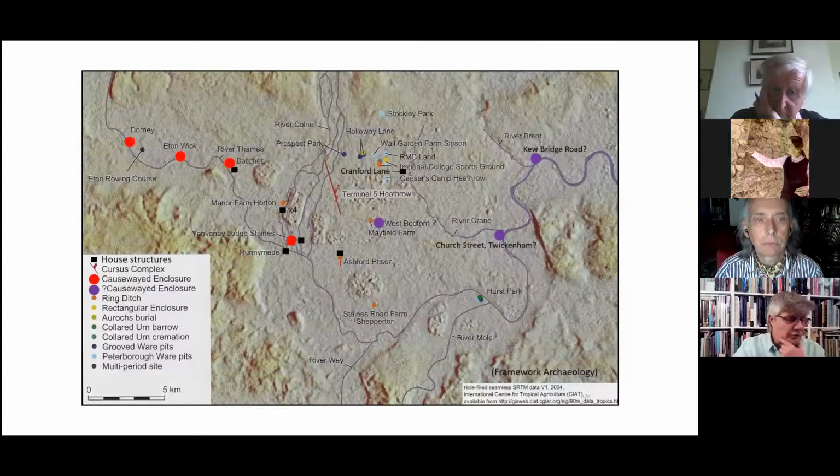Now, the plan on the screen, courtesy of Framework Archaeology, gives a visual summary of early Neolithic sites in the area. The small houses I've talked about are marked with black rectangles, confirmed causewayed enclosures with red dots, and possible causewayed enclosures with purple dots. And note too the presence of the Stanwell Cursus complex at Terminal 5, just to the west of the site marked Cranford Lane.